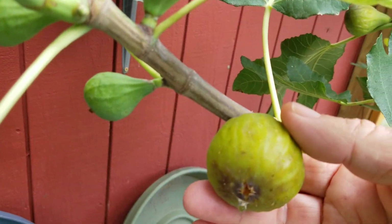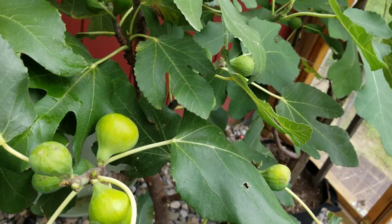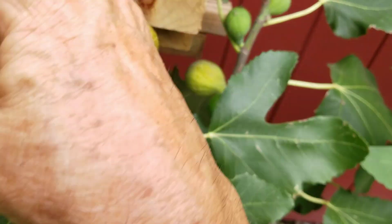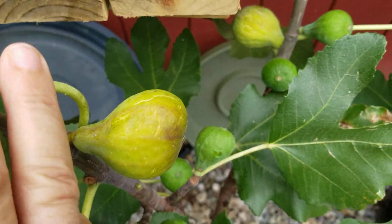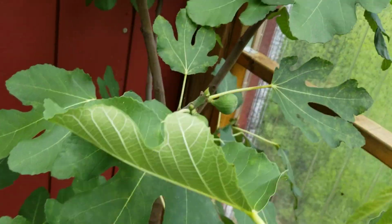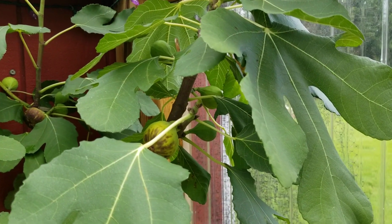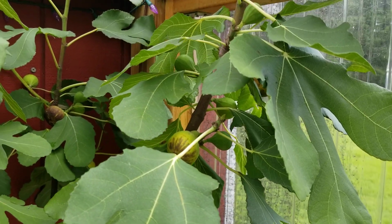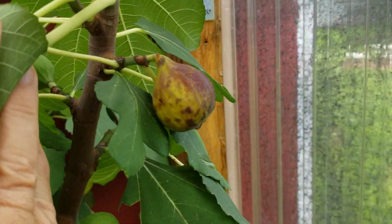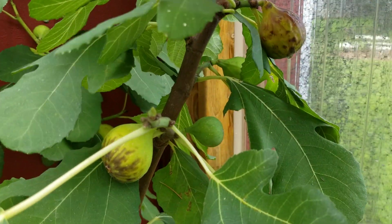Look at this one dripping down. This is my Smith. It's another of my Smiths. I have several Smiths, and I did propagate more than one of these because I am just so impressed with Smith. Here's another Smith. And I have a much larger one, which you saw in videos last year and in videos this year in the ground, which is just loaded with fruit. And I've been eating them for a long time. Here's one that's a little bit over-ripened, but I don't think it's in any way spoiled.